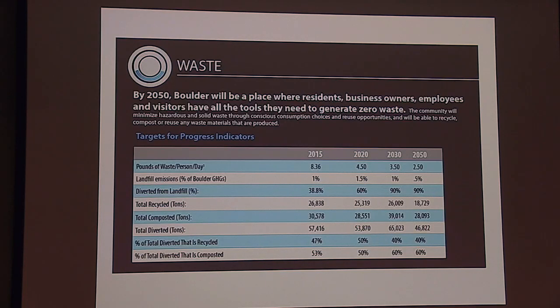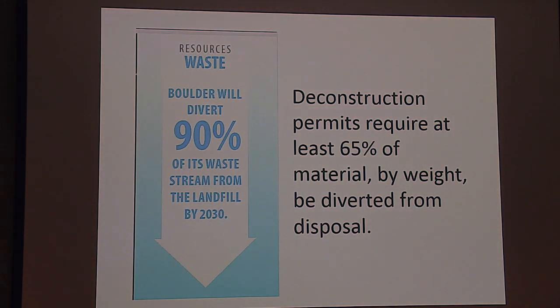Now, in addition, in Boulder, to the issues of energy, which was a big focus for their climate change initiative, they also got into the issue of waste. Waste at the community, small scale level, but they took it to the big scale. Boulder will divert 90% of its waste stream from landfill by 2030. And if you get a demolition permit in Boulder, you need to prove that you can divert 65% of the building's material by weight from landfill. So basically it means you can't just throw it away. You've got to divert it.